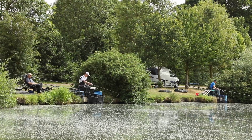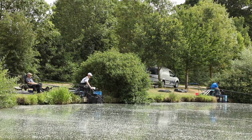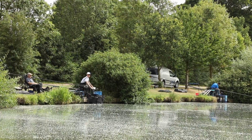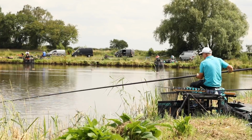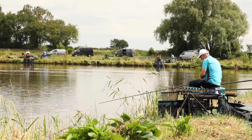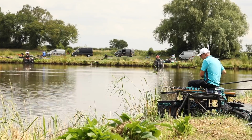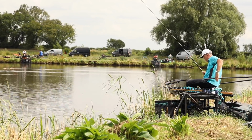The match was to be held over 3 of the venue's most prolific lakes, with Bonsai, Laurels and Benny's Lake all holding anglers battling it out for the £1,000 first prize. On Benny's Lake, both Alan Scawthorne and Andy May got off to a great start, catching quality F1s up in the water almost instantly.